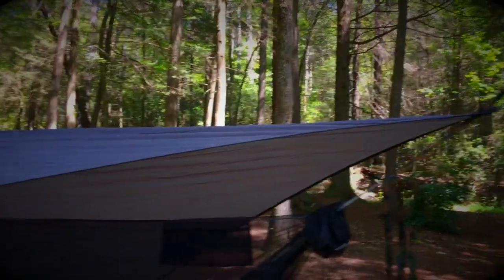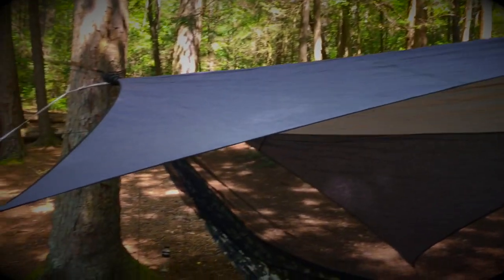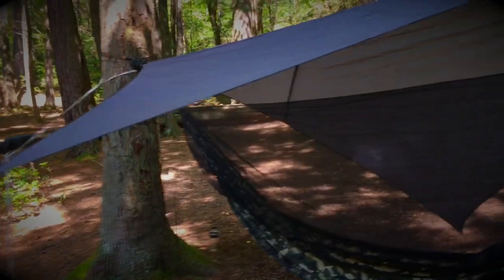When you go down in storm mode, it really gives you plenty of coverage. I've gone ahead and thrown this thing in the porch mode. As you can see, very, very spacious. And even when you go to ground with it, it's still got a lot of headroom.